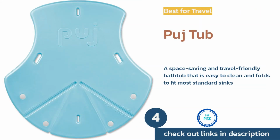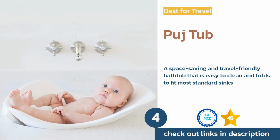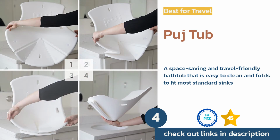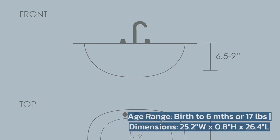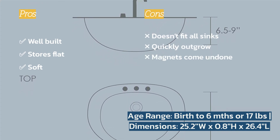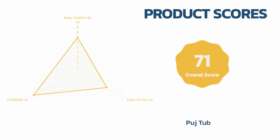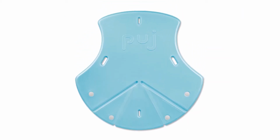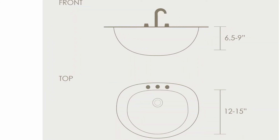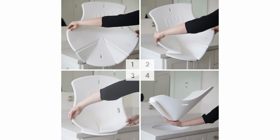The next product is Puj Tub. The Puj Tub is a soft foam tub with an innovative design that folds to fit in the bathroom sink. Not only is the durable material comfortable for babies, but it is also BPA and PVC free, and the smooth coating makes it mildew and mold resistant. The unique folding design and magnets allow it to fit almost any sink and lay flat for storage. Puj also sells Puj nubs, peel and stick hooks, to hang your tub. The compact nature of the bath makes it a perfect space saver for smaller bathrooms with limited storage.